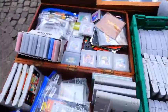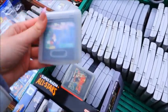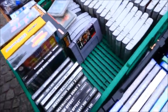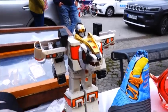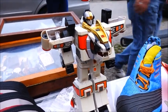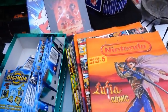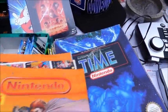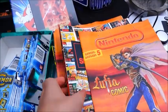And lots of retro games. Game Gear? Yeah, those are Game Gear. Nice. I mean, this is cool. This is like Dragon Zord or Lion Zord or something Zord. Oh, an old Nintendo game. Magazines.